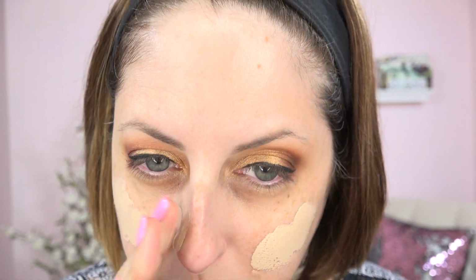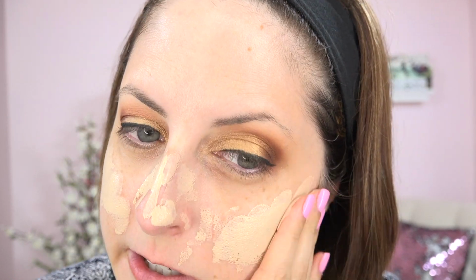Okay, I'm going to put this on without any primer or anything like that. Just a little of my Smashbox primer water sprayed on that I always put on, and start applying, and then I'm going to use a brush. Oh, it smells good. I'm going to use a brush to work it in.